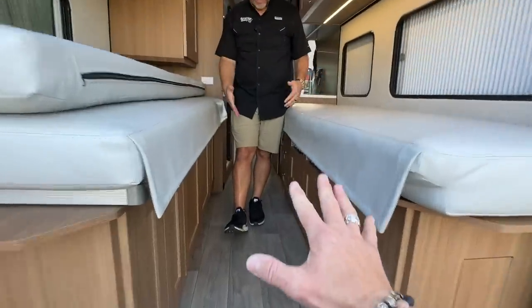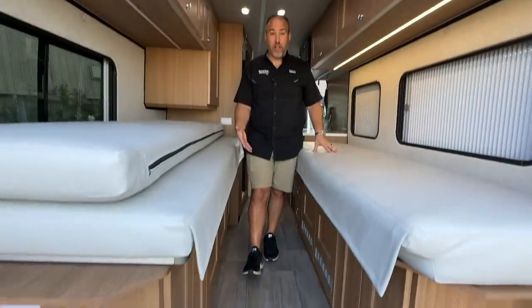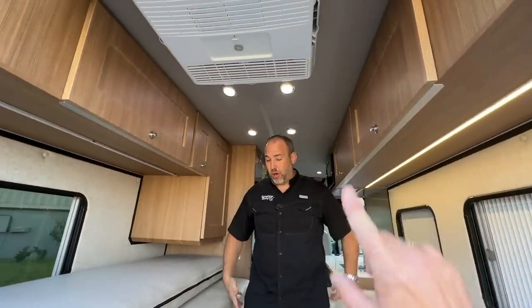Dog kennel. The dog wants to sleep there during the night, which is just amazing. Cat litter box, golf clubs, fishing poles. Anything you want can be stored in this middle area.